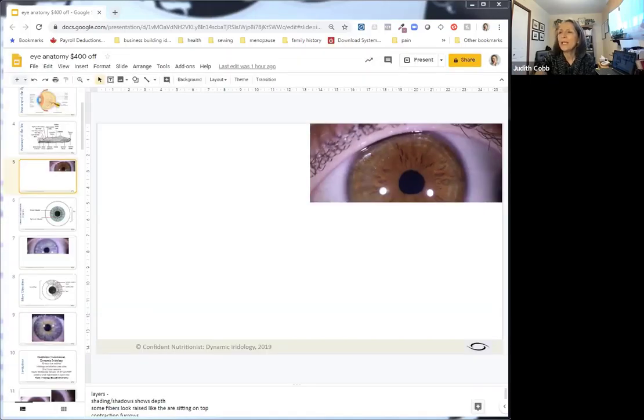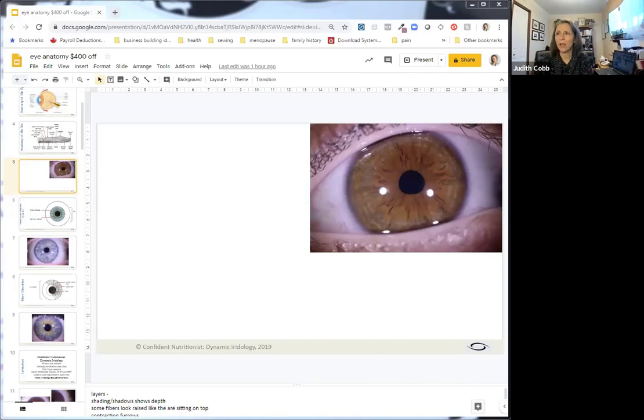So when we look at an iris, we are actually looking at layers here. We've got lots of layers going on in this eye, for instance. When we see a part of the eye that has really dark shading where there's a separation in the fibers, again, that's showing you, it's like looking down into a crevasse if you've ever been on an ice field or in the mountains or whatever, and you've looked down into that crevasse and you see how deep it is.